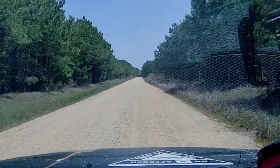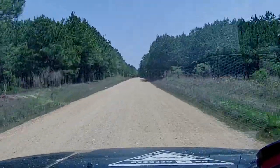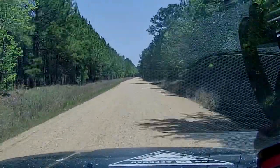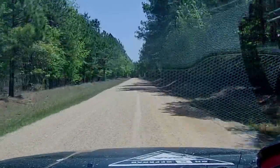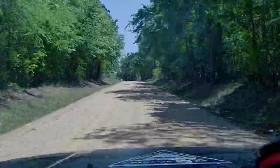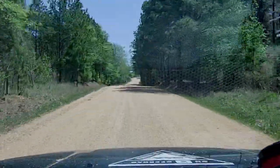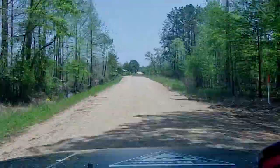I'm not sure what all is going on with it, because it actually looked like it might have been vacant. But there are campsites there. There's a pond there. There's campsites there, you know, with picnic tables and stuff like that. So it's just something that when you get there, you'll be able to check it out for yourself.